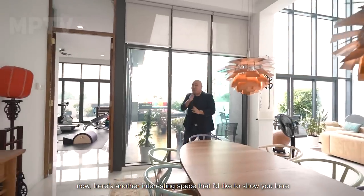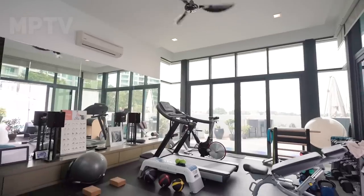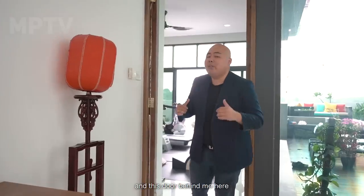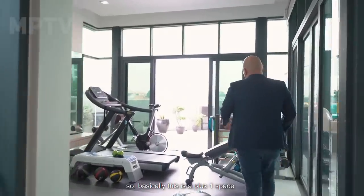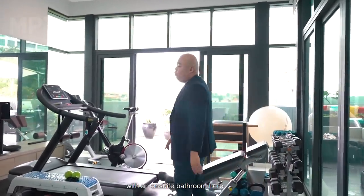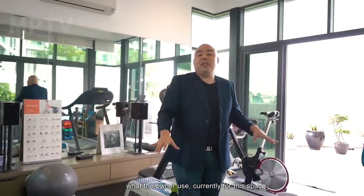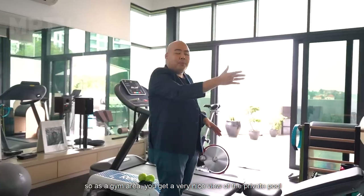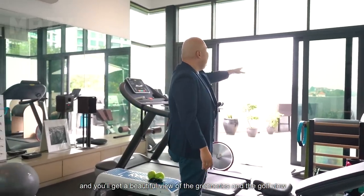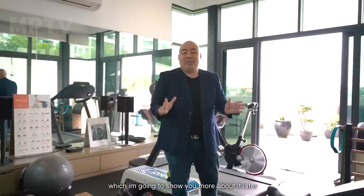Now here's another interesting space that I'd like to show you here. And this door behind me here is where it leads you to the pavilion. So basically this is a plus one space with an ensuite bathroom here. What the owner uses currently for this space is a gym area. So as a gym area, you get a very nice view of your private pool and you get a beautiful view of the greeneries and the golf view, which I'm going to show you more about later.